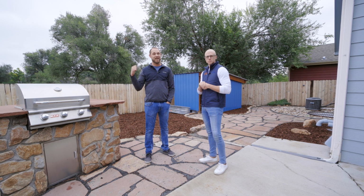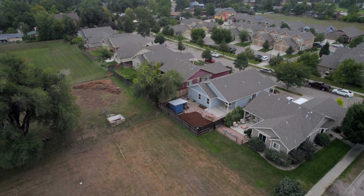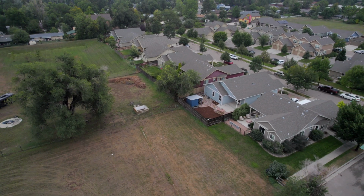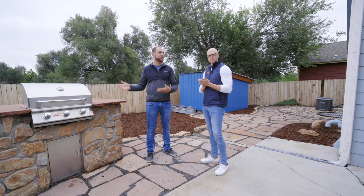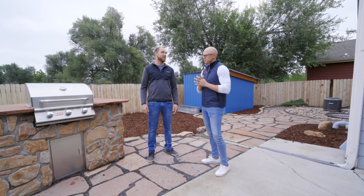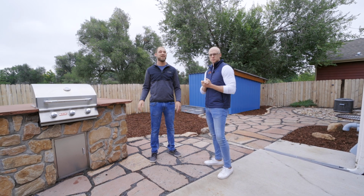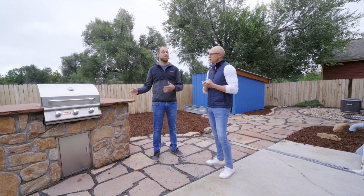And the best part about not having someone in the back, because a lot of these newer builds from 2012 and newer tend to have someone right behind you. So you're watching someone eat dinner in their living room as you're having a nice barbecue out here. And so being able to have this open space and just how quiet it is here in the backyard because of how small this neighborhood is, to die for, in my opinion, compared to where I live in Loveland.